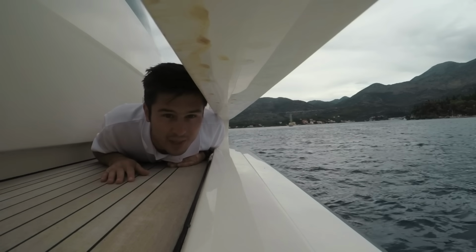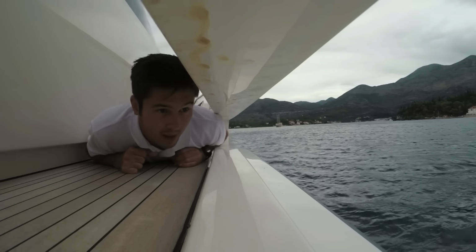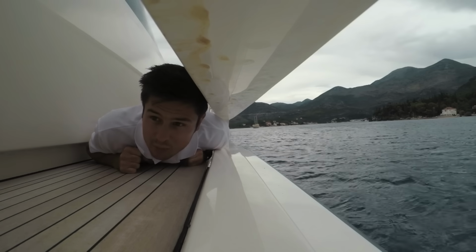Another day has come to an end. We will be here for the night, and then it's moving day again, on to the next anchorage, working our way towards Split. I've never really looked at the boat from this angle there.